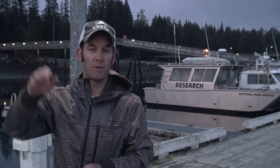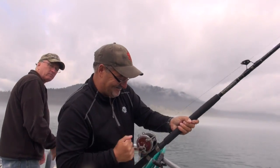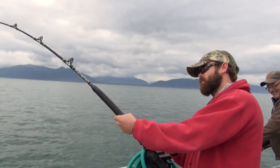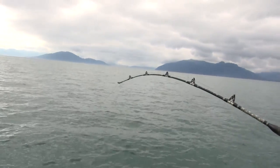We've got a boat moored just off of here that will be taking off soon to go fish the waters of Glacier Bay National Park. Now it does take a special permit, which the lodge here, Eagle's Nest Lodge, has secured for us. So we're going to be fishing in the waters of the national park. Should be some unbelievable scenery. I haven't seen it, so you'll see it for the first time just like I will.